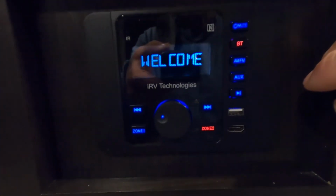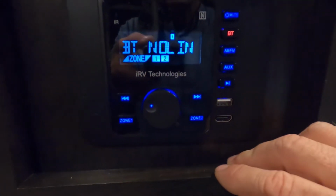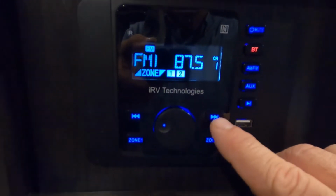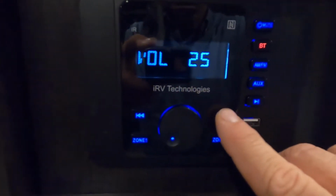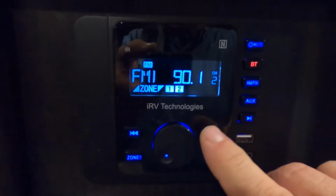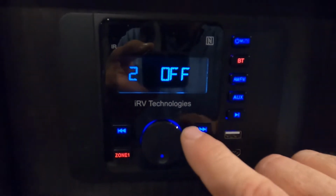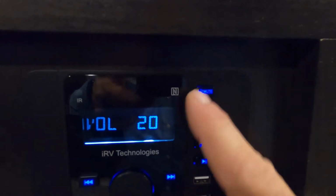Your IRV technology sound system. You can play your music indoors. It's on Bluetooth right now. Let's go to FM. Hit your scan. I'm not going to pick up very many channels here in this building. You can play your music indoors, shut it off indoors, and just have it outdoors. Hold the button in.